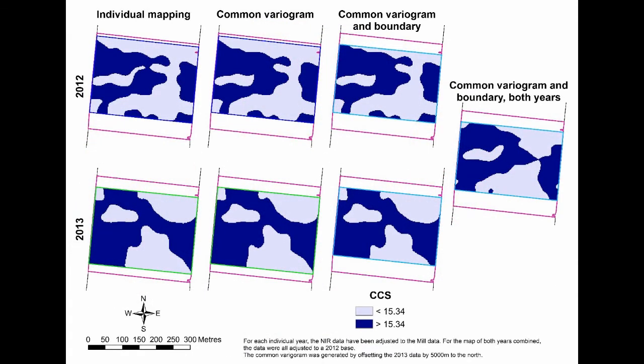These maps show variation in CCS at the Burdekin study site in 2012 and 2013. In the 6 maps showing comparisons between the years, researchers used different analysis techniques to look for similarities. However, the patterns from year to year appear somewhat different. The map on the far right combines CCS information from both years and adjusts for differences in the yearly averages. From this map, it appears that there is some stability from year to year.